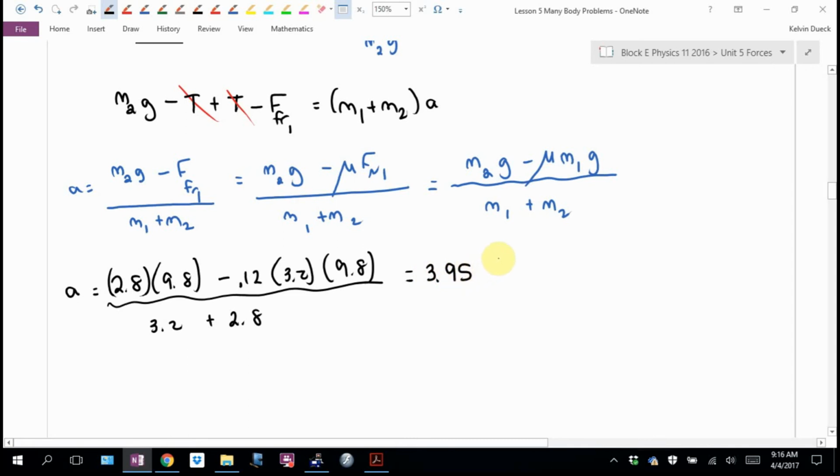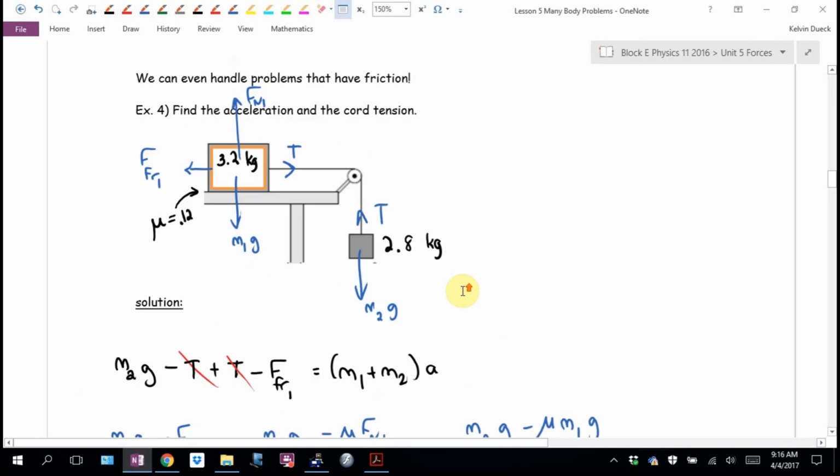3.95. Reese, final bit, acceleration, units. I agree with you totally. Gurjot, are we done? Oh, what else do they want me to find? Okay. Luke, which mass has fewer forces on it? I think I would find tension using mass 2. I think it'll be cleaner. Okay? So look at mass 2, Luke.